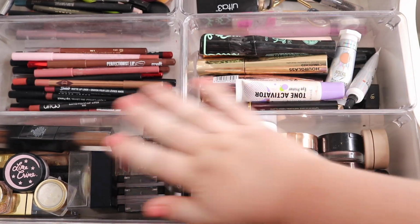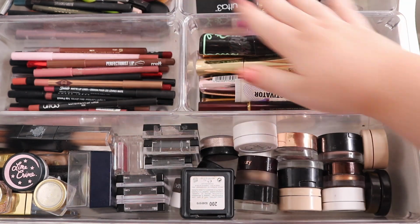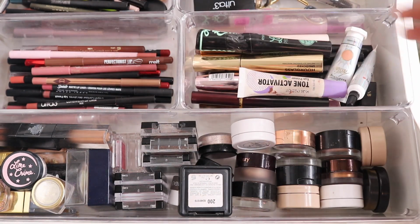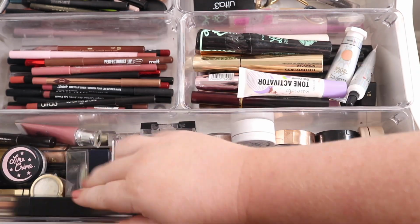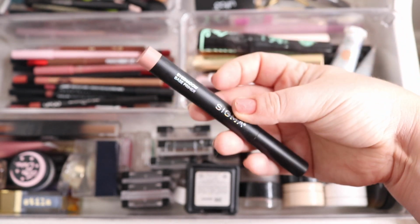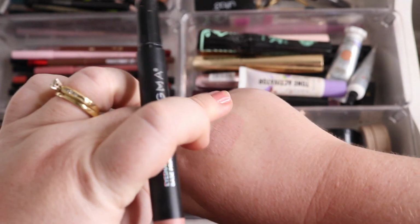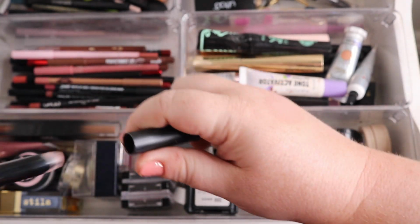Okay, so in this drawer, I pretty much only look at the singles. I'm not going to do anything else because I just use all of these as I need them. So we've got like brows, eyeliner, lip liner, mascara, and these are like eye primers, so I don't really need to add those in. So let's have a look. So this is the Sigma eyeshadow base primer. So it can be an eyeshadow and a base primer, and I like that because you can just do it as an easy eyeshadow look, or you can use it as a primer. So I'm going to add that one in, and I like that color.